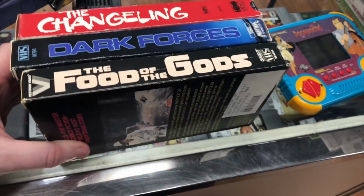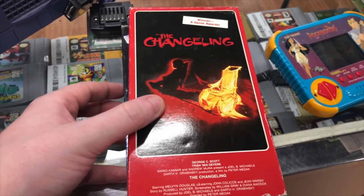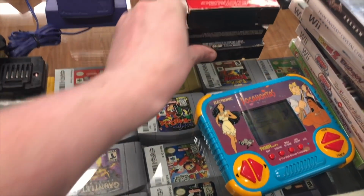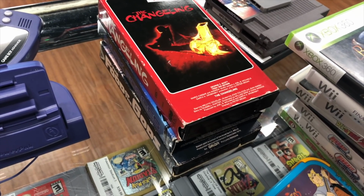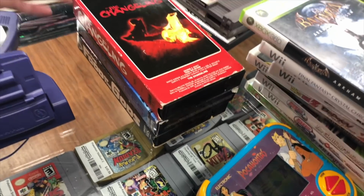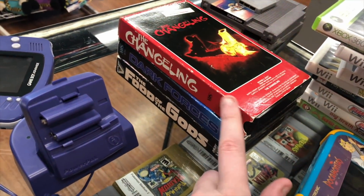Changeling is a really good movie. I'm gonna look at these ones. Typically, if we ever get any VHS that are worth more than like 10 or 15 bucks, I would price them out separately. Possibly post them on eBay or something. That hasn't happened yet since we've been open. I've found more expensive tapes at the outlet by myself before, but obviously I haven't been going every day since we opened, so I haven't had a chance. But these ones might be worth a bit more.